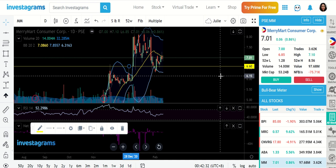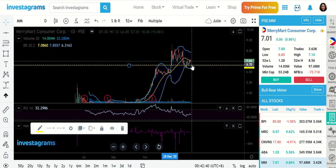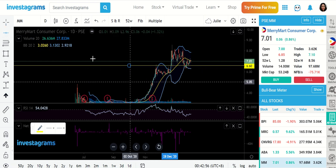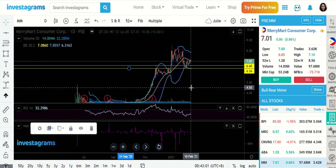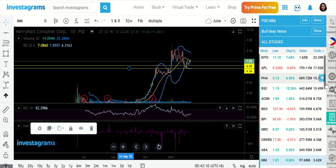So let's see, find your entry point. Overall, we're now at a good level to start accumulating. Okay, so do it in tranches so that in case it drops some more, you still have some buying power readily available to add more in case it crosses the line where I plotted it. This is the next possible bounce right over there. Okay, 634. The next, okay, time check, it's already 30 minutes.